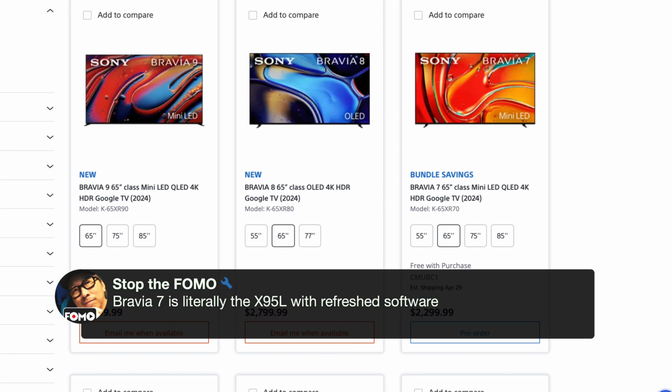Bravia 7 is literally the X95L with refreshed software. That's what I'm thinking too. That's not necessarily a bad thing though, considering we didn't get the X95L last year in a lot of sizes.